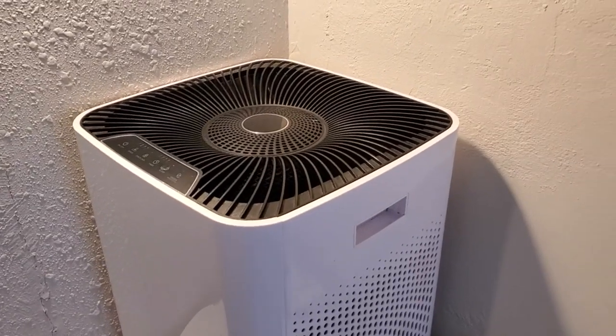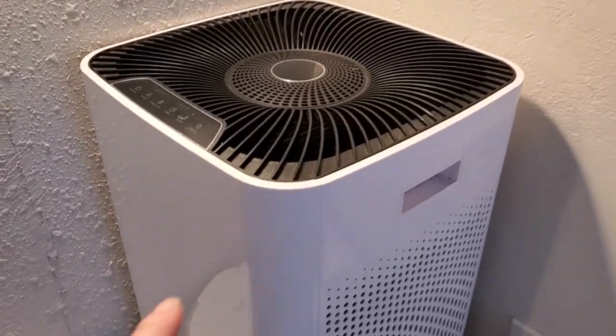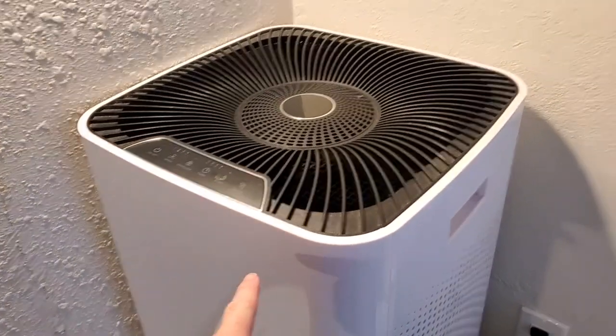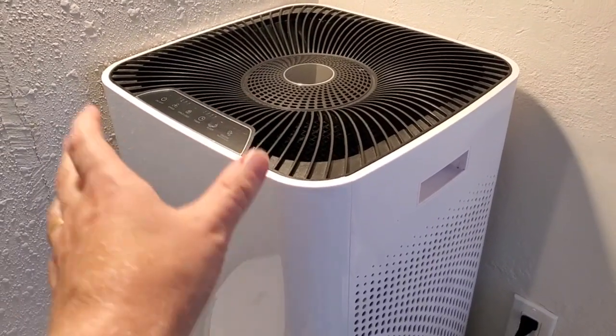Let's take a look at some of the best air purifiers for a large room. So my favorite air purifier for a large room is this one here. This is the Medify Air MA112. Medify sent this to me to check out, so thanks for that. And this is a huge air purifier.